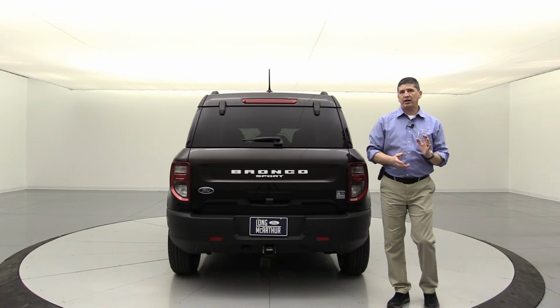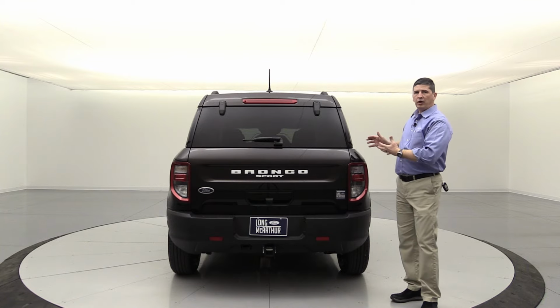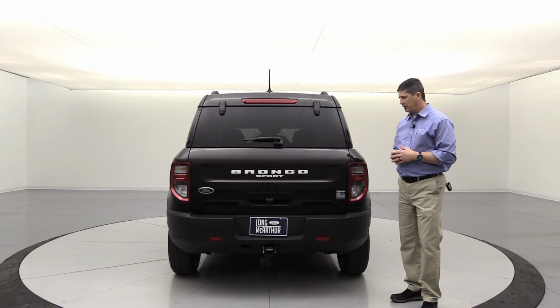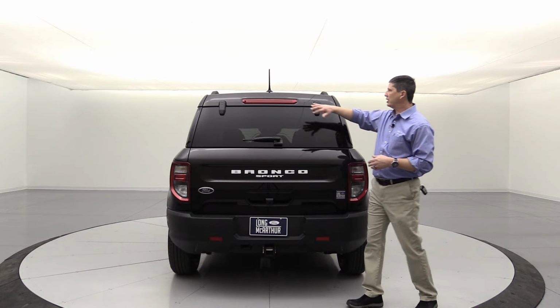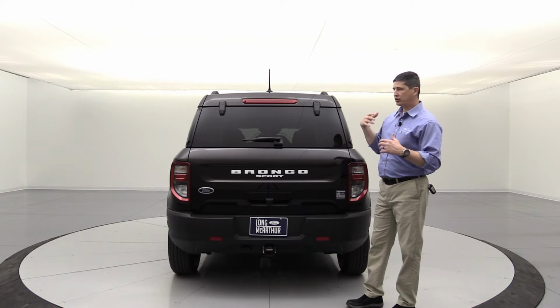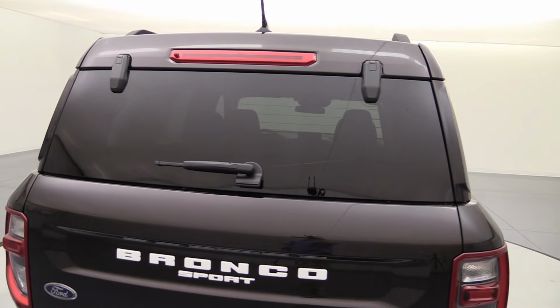So now moving to the back, this is where some of the fun is. This is where you need to know how the cargo looks for storage, for going hiking, camping, that kind of stuff. So here looking at the back, you will see the center high mounted stoplight. That's your brake light up there, so people know even in trucks that you're stopping. Rear defrost with rear wiper back here.